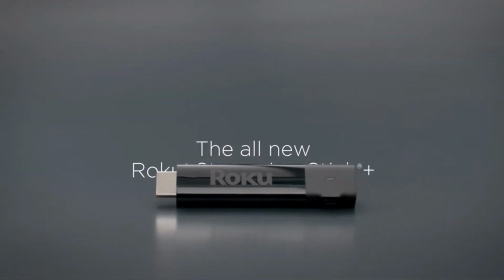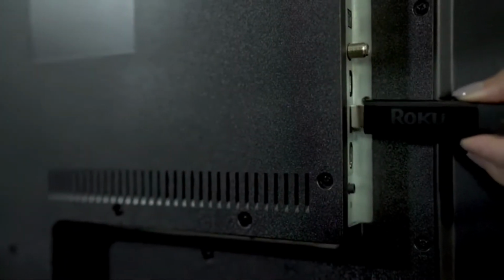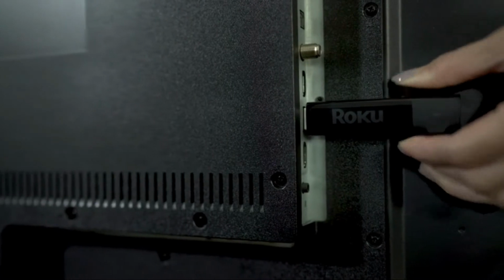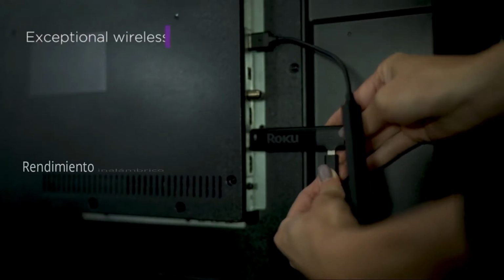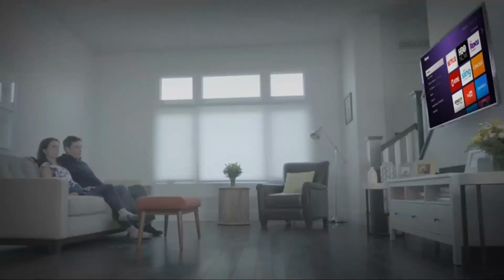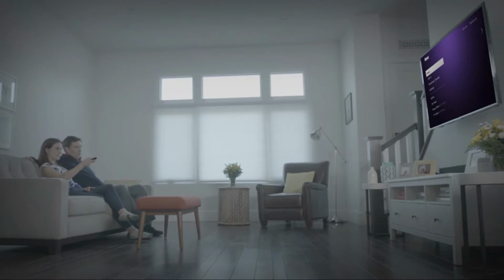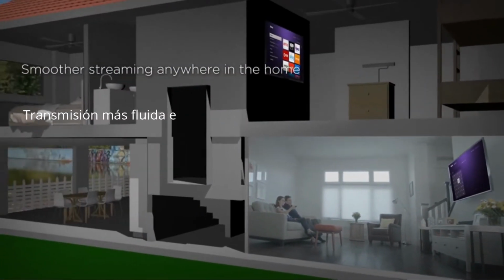Introducing the all-new Roku Streaming Stick Plus. Super small and exceptional wireless performance. That means 4 times more range, a stronger signal, and smoother streaming in every room.